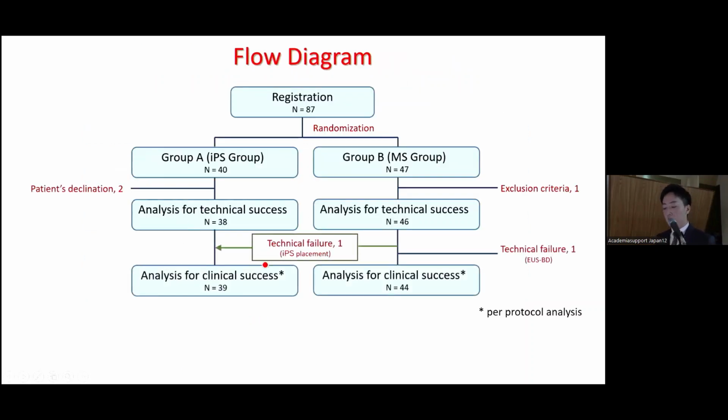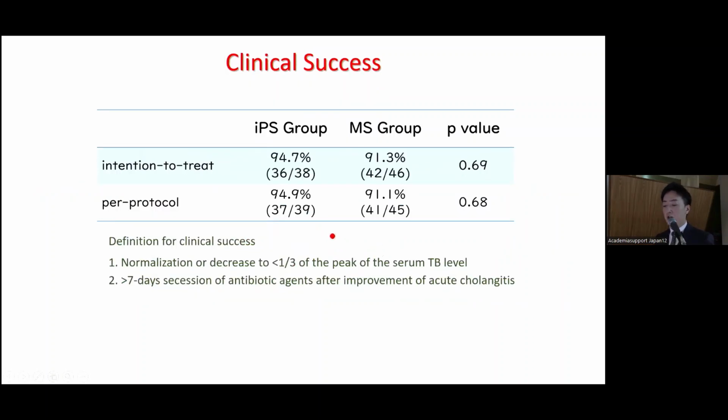After eliminating technical failure cases, clinical success was analyzed. For both intention to treat and per protocol analysis, the clinical success rate was around 94% in the IPS group and 91% in the MS group without statistical difference.